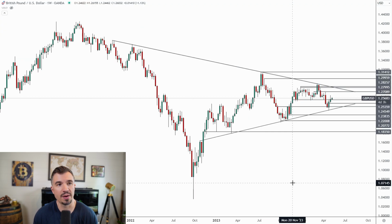All right, next up, we have the pound here, which is a very similar story to the euro, of course. And you can see where we have this long-term trend line off of these highs. Okay, so the market is coming up there toward that level now. We have this level anchored off of this high. We've got this low, this one here, and this one recently. So very similar to the euro.